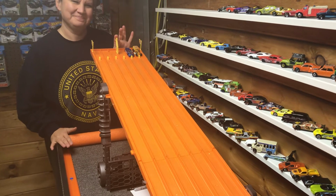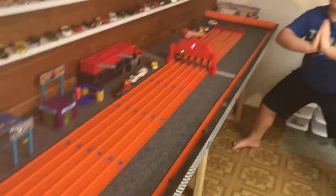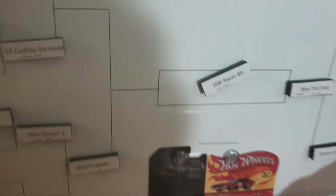For the win, on your marks, get set, go. Oh wow, jumped way ahead that time. Congratulations, Hot Wheels Calgary with Hot Wheels Racer number 4. I will get a hold of you. And I know you want that Camaro. And you get the Mustang too. And a pin.